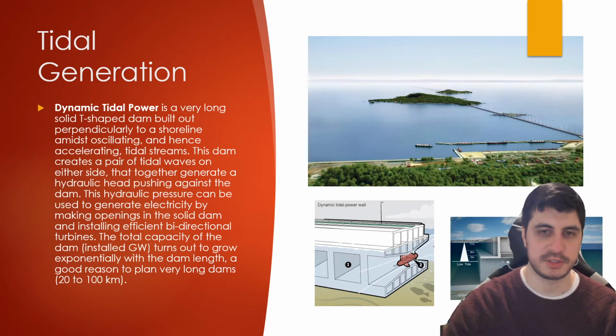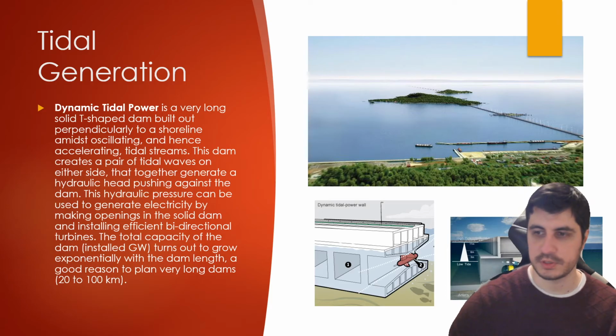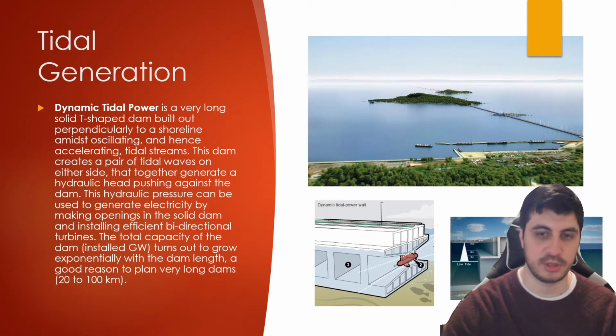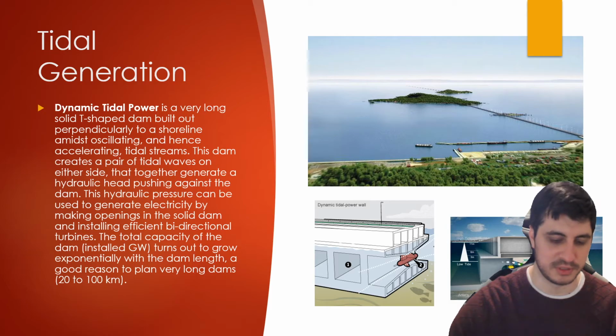DTP is a very long, solid T-shaped dam built out perpendicularly to a shoreline amidst oscillating and hence accelerating tidal streams. This dam creates a pair of tidal waves on either side that together generate a hydraulic head pushing against the dam. You can see that in the picture here. This hydraulic pressure can be used to generate electricity by making openings in the solid dam and installing efficient bidirectional turbines. The total capacity of the dam turns out to grow exponentially with the dam length, a good reason to plan for very long dams. And when I'm talking very long, we're talking like in that first picture, like 20 to 100 kilometers long.